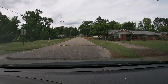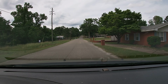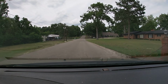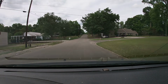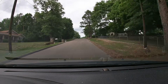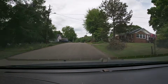Always glad to see that American flag flying. I've got one too that I put out on occasion. I need to really put it out more often. And of course, I got a big old jacked up pickup truck back behind me. He turned off, thankfully. I'll try to take that noise out of the video, because it's just really tranquil today.